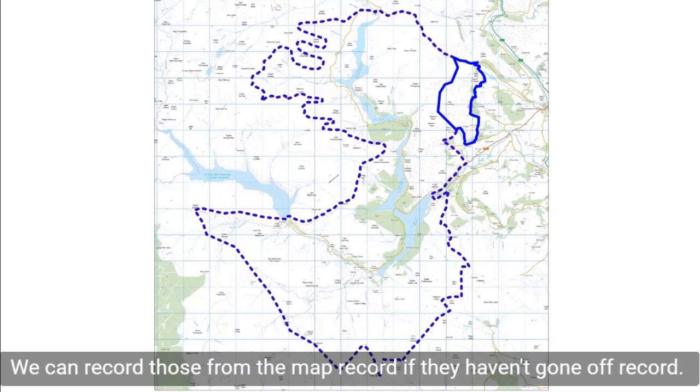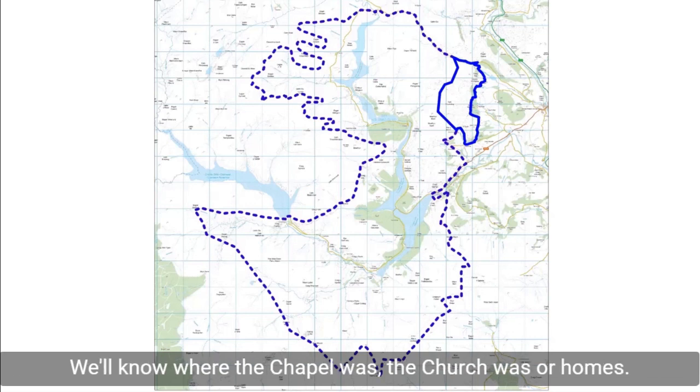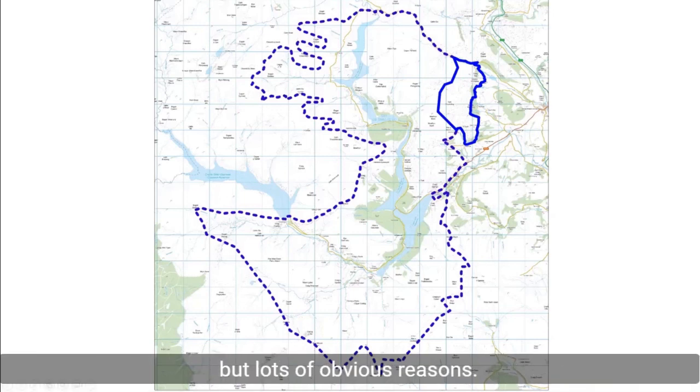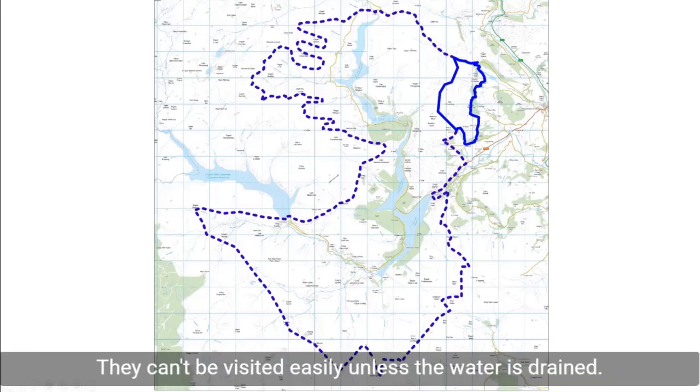We can record those from the map record if they haven't got a record already, so we'll know where the chapel was or the church was, or various houses and so forth. A lot of them are now recorded, but obviously for obvious reasons they can't be visited easily unless the water is drained. But yeah, Jessica, there's plenty out there in the landscape.